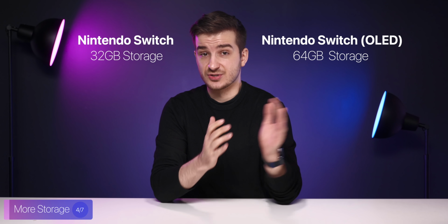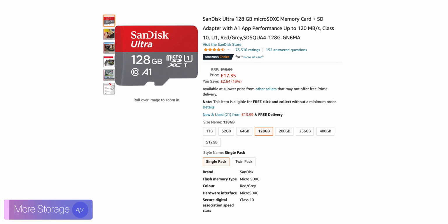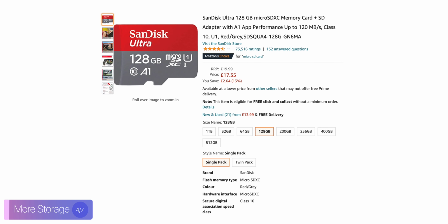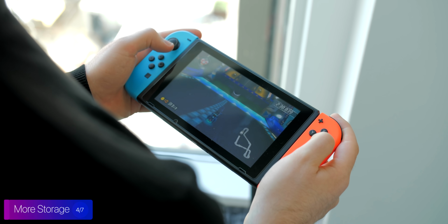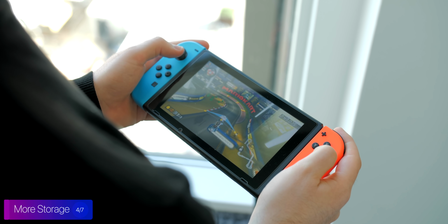The fourth upgrade is that we now get more storage, 64GB up from 32. Personally, I've actually installed a 128GB microSD card in my Switch the moment I got it, but I guess it's still great to have more storage. If you don't plan on buying a microSD card and if you don't have a lot of games, then I think 64GB is actually a pretty good sweet spot, especially with the amount of storage that Switch games actually take, which is not a lot actually.